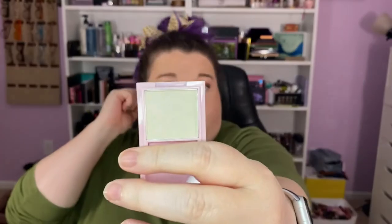Next box. All right, next up, here's some itty bitty highlighters. This is the Winky Luxe Dream Holographic. This came in some box or another. It's okay. It's all right. Okay, this is one of these bad boys. I've broken it. That's how good it is.